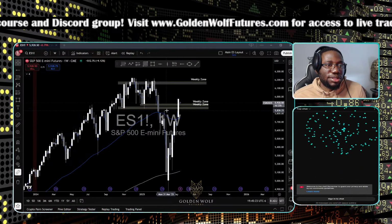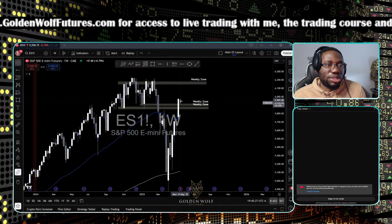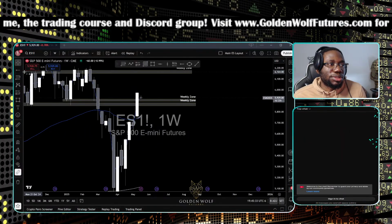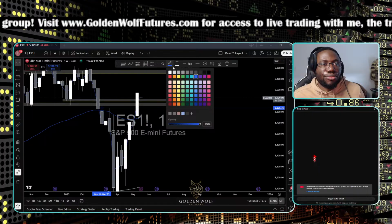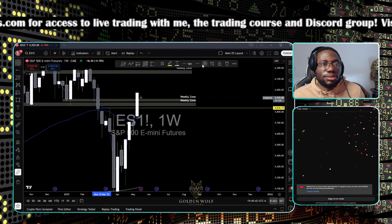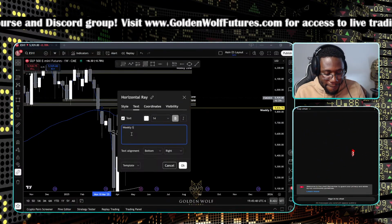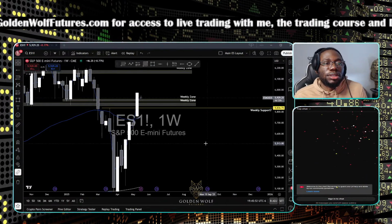We had a ceiling here that the market was able to close above now. So we'll see if this retest does anything. This will be an area to really pay attention to as well. So for this one, I'll do a special one. It's like a potential weekly support. Put a question mark on it because I'm not 100% sure.